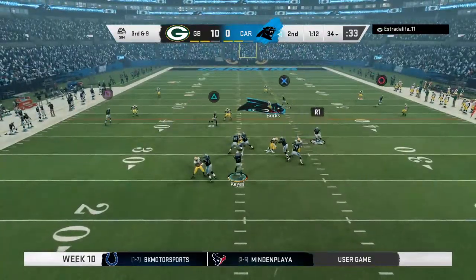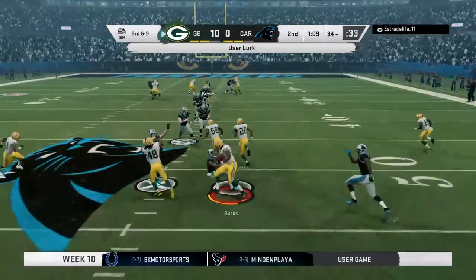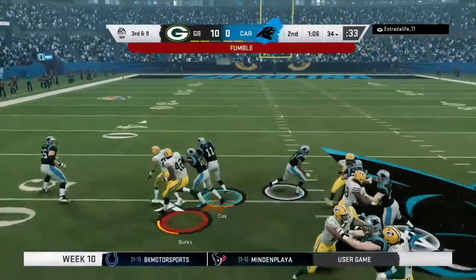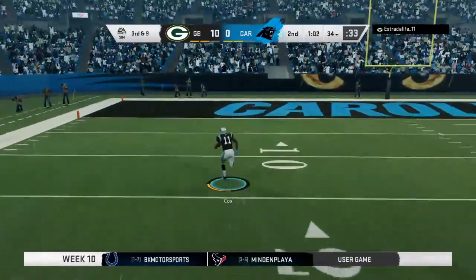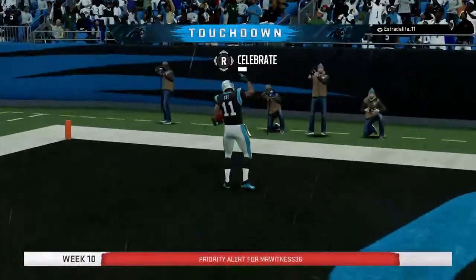Operating from the gun, keys into a double team, and it's intercepted. And now the ball's out, fumble near midfield, and he'll get this one out to the, and he's into the clear. The 20, 10, and the Panthers in for the score.